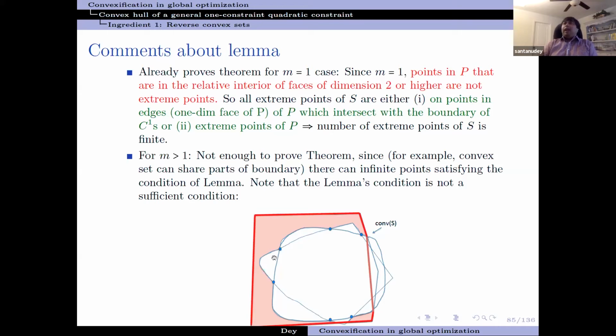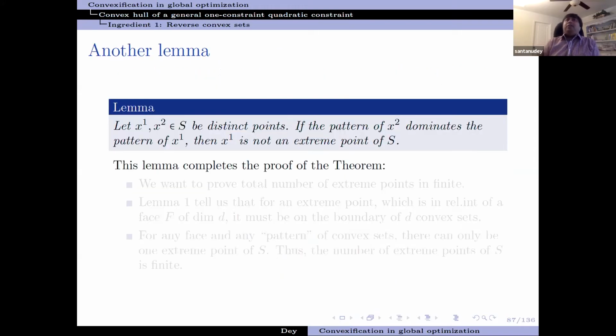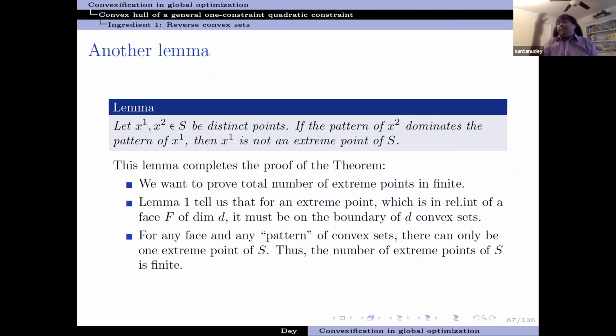Okay, and why does this prove the theorem? Basically, as we said, we want to prove that the total number of extreme points of S is finite.